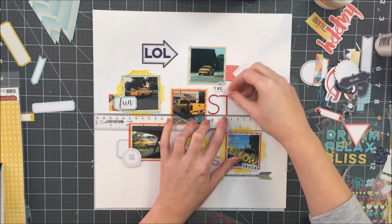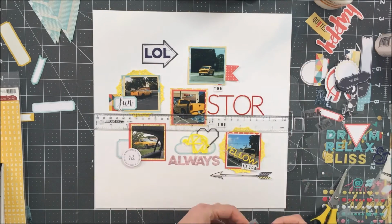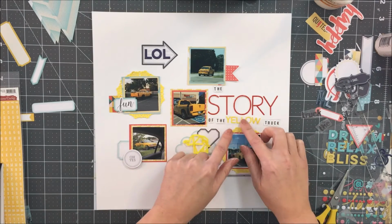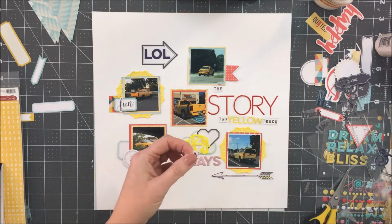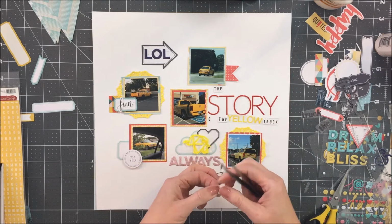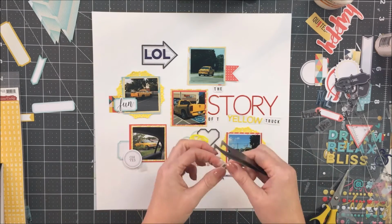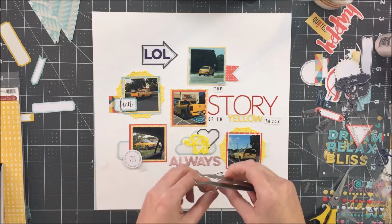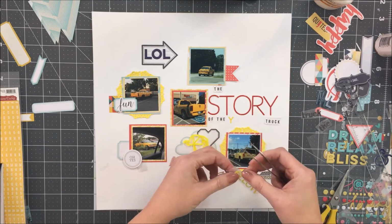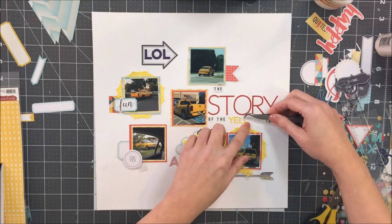Okay, so I had thought that I had recorded part of this, but I didn't. But I caught it very early in. So the only thing that you really miss me doing is changing out that label under LOL. It's not a sticker, I'm sorry, the arrow label, and adhering down the photos and some of the embellishments. And I went ahead and played with some of my letter stickers to try to make the title how I wanted it.